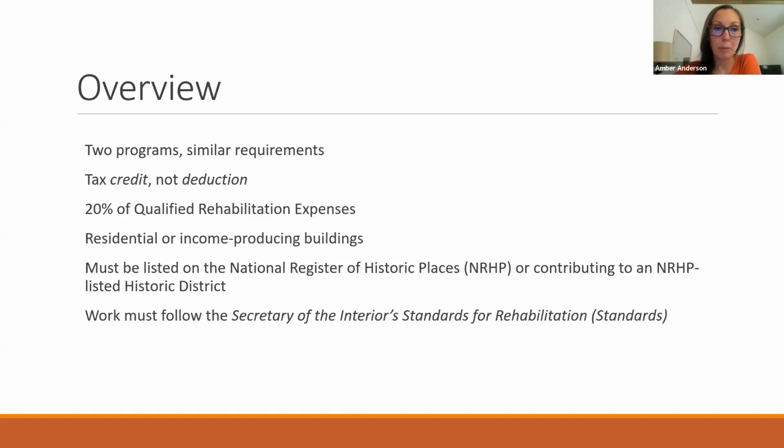So the two programs have some differing requirements that we'll look at, but also some overlapping requirements, which are the last two lines here. The first is that a building has to be listed on the National Register of Historic Places, which Corey talked about. It doesn't have to be individually listed necessarily. It can be a contributing property in a listed historic district.